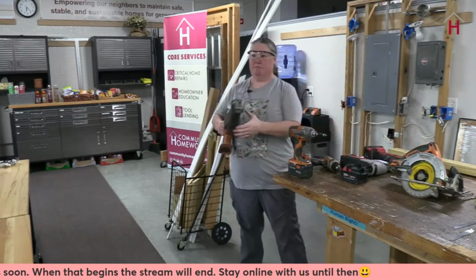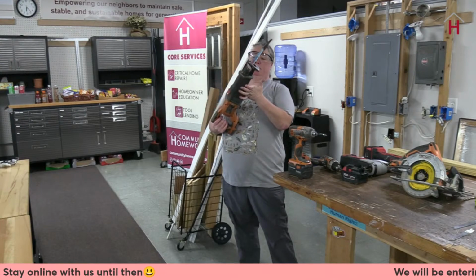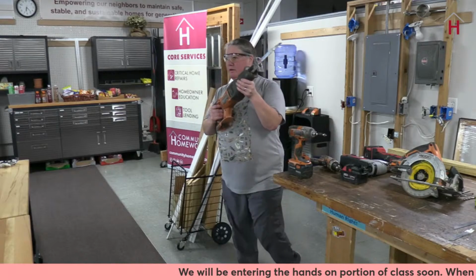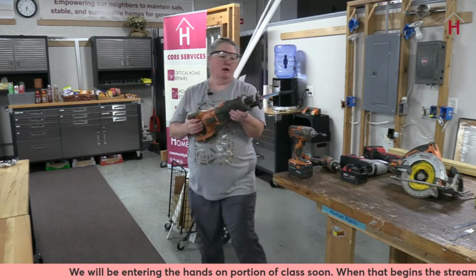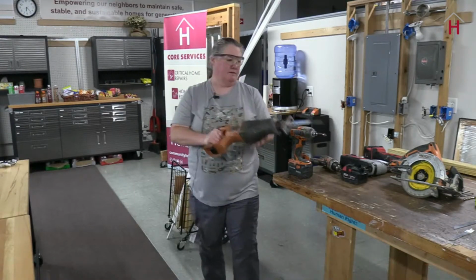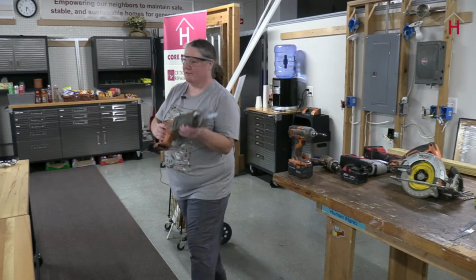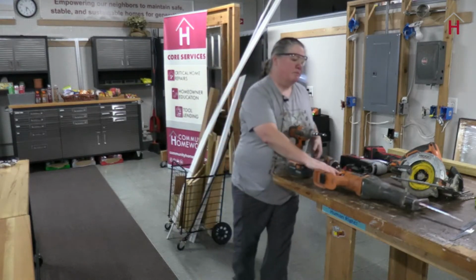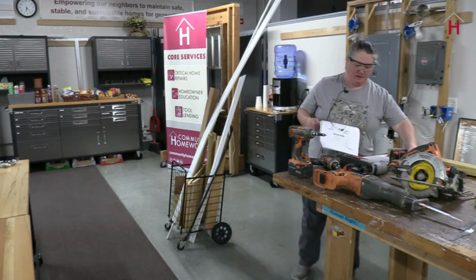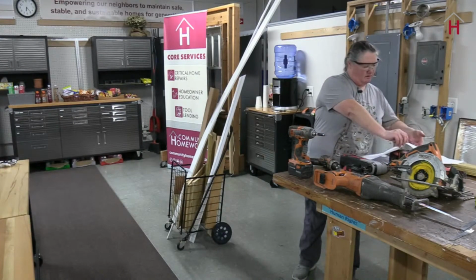So my husband's family has an orchard, and they use this to trim their trees. So yes, it can be very useful. But you really want to be careful how you're using it, because it's a big sharp blade. It's easy to let that accidentally swing into your leg. There's no blade guard. So yeah. And then what other tool here? We just did the Sawzall.